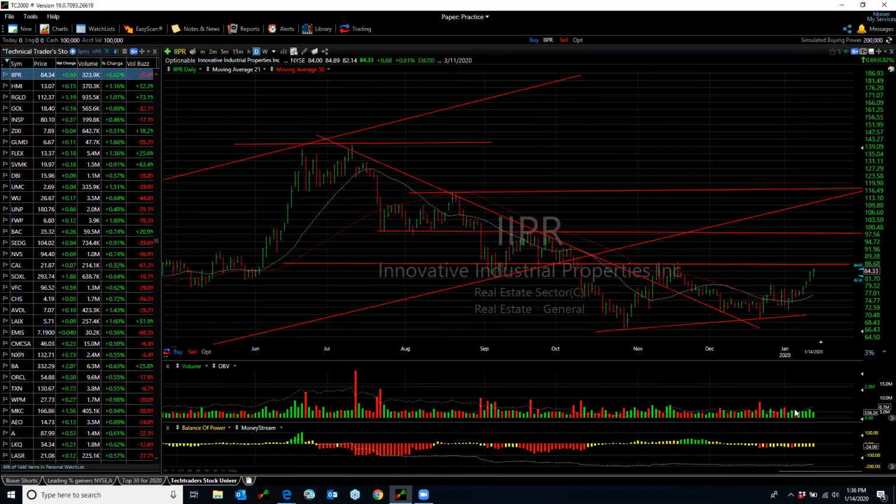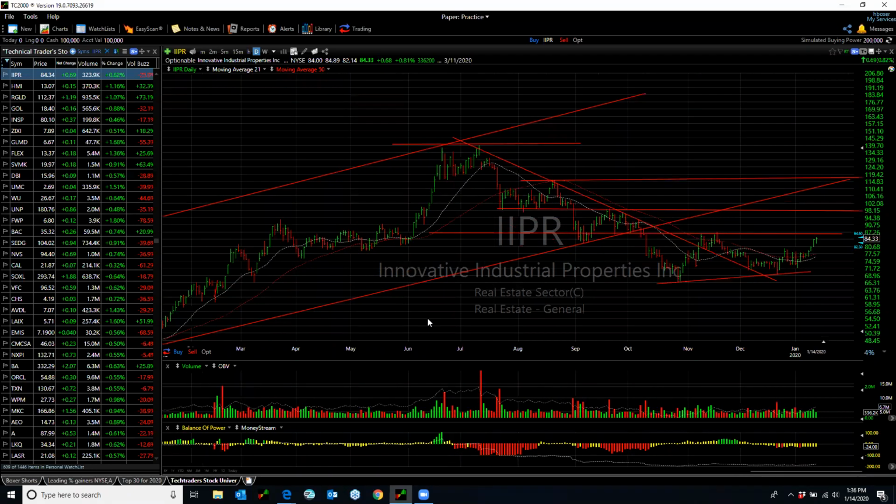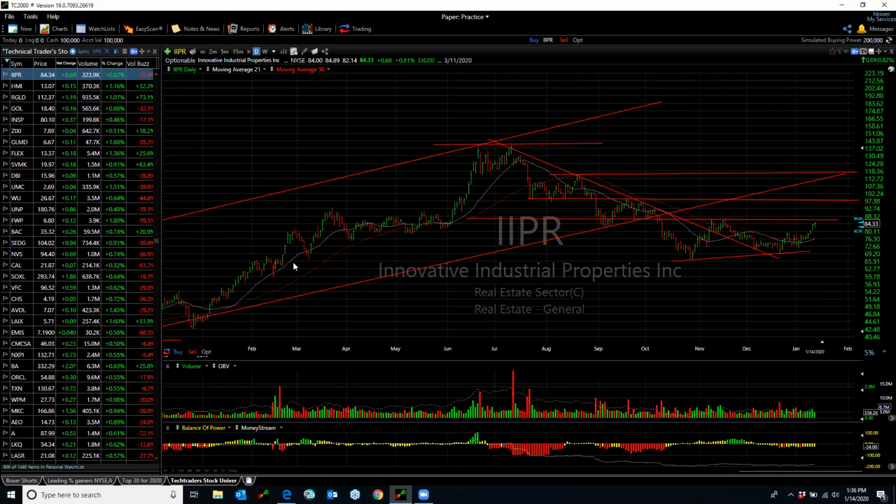I also would watch volume on this one. It's getting a lot of green bars on my TC 2000 charts, but I want to see bigger volume, like up in here on the upside when it breaks out, to confirm that there's buyers all over it and liquidity.